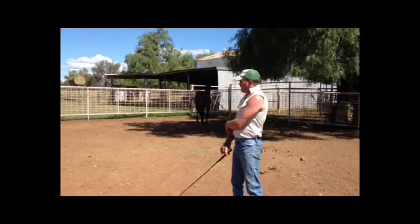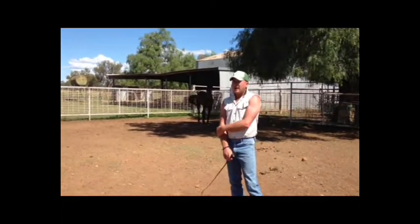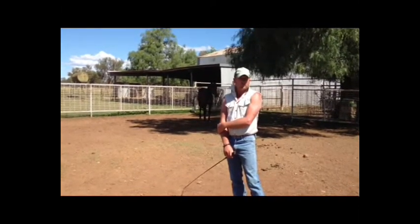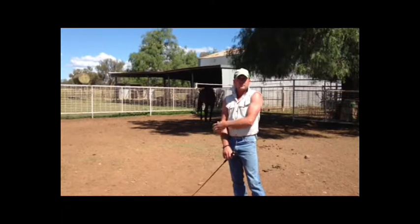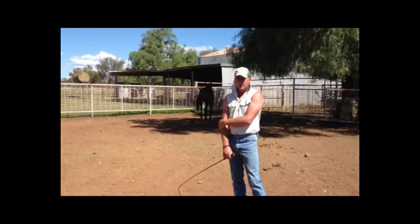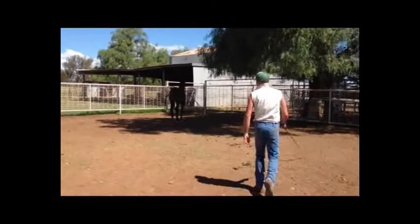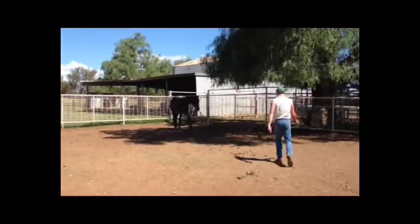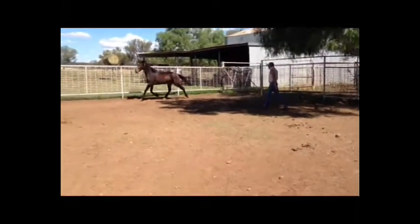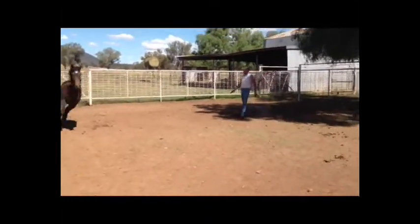As you can see, the lasso rope is on. I'm not too concerned about him dragging this around. This is actually helping Rupert getting used to things dragging, touching him in different places that may not have been touched before. So I'm just going to go off. I'm going to get Rupert going forward.